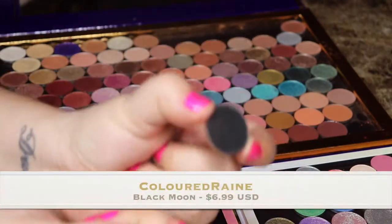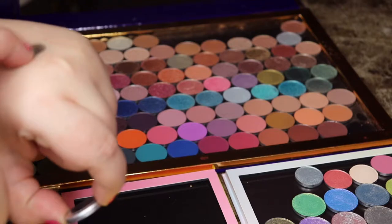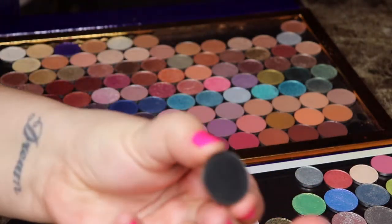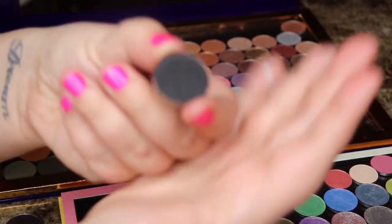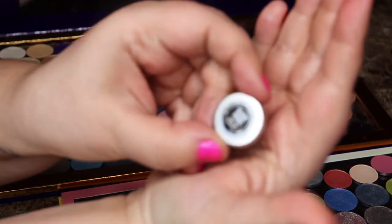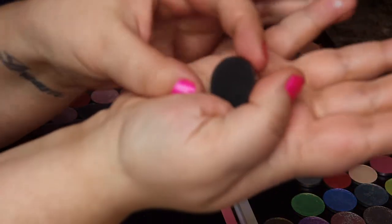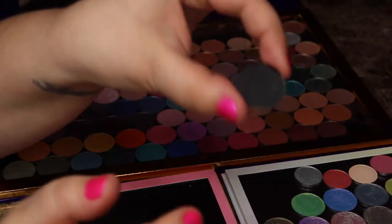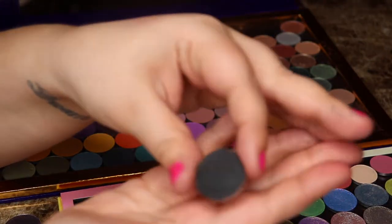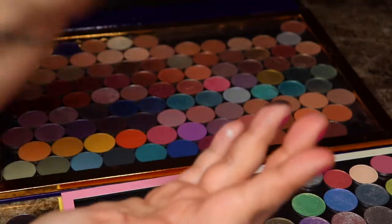Okay, I have this black shade. It's from Colored Rain. It's not the most pigmented black, and I have the Natasha Denona black. It's black. I can't tell if this is focusing. I mean, it's just a black color. I don't think I need this. If I need black, I'll go into the Natasha Denona, right? Like, I have a better one. So I'm going to declutter this.